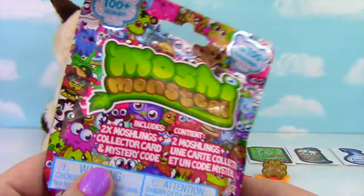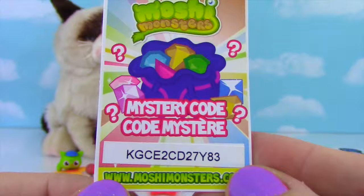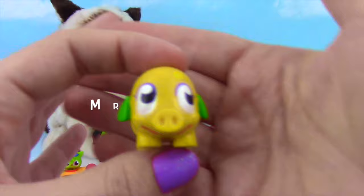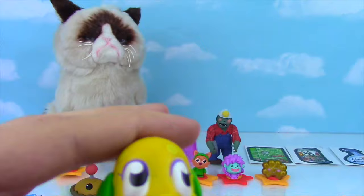Let's open up this Moshi Monster blind bag. So first up, first come, first serve. Anybody want to use this mystery code? Go for it. Oh my goodness, you guys. Oh my gosh, and it has little spots on it. How cute. It's not on the ultra rare list, but it is ultra cute.